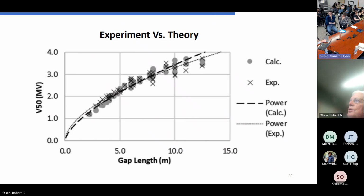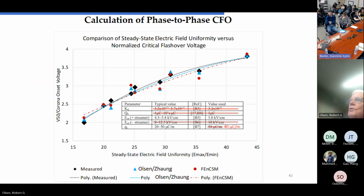And again, you can see these are calculations that we have and the gray dots, the experiments, are here. And again, you can see it following this line. But one of the interesting things, in fact, let me just go back for a second to this one here. You'll notice that this starts here at 15. This curve always goes down. If you follow it all the way to a uniformity of 1, it becomes 1.